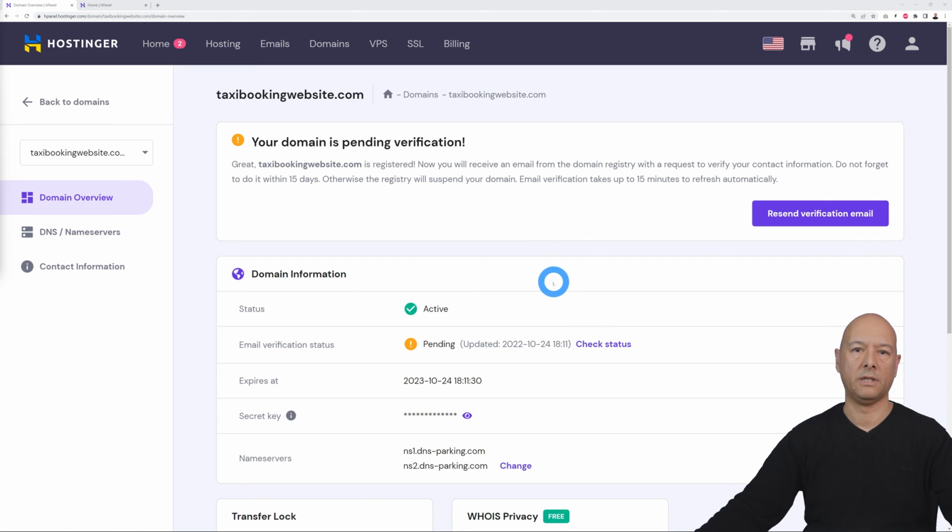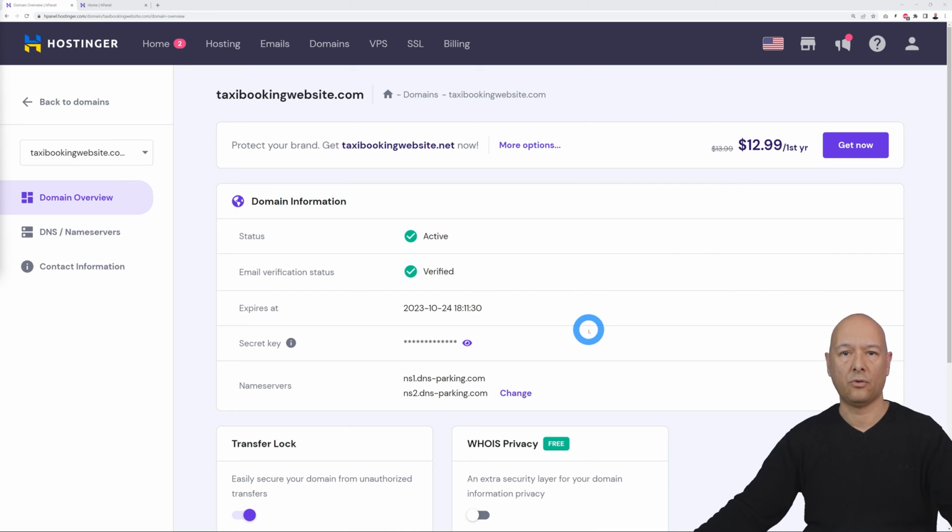And there you go. As you can see, now you need to confirm that you are the rightful owner of that domain name. So you should have received an email again. Go and open that email in your mailbox, click the link inside that email, and then come back to this page. And now you can see that your domain name is fully registered. So now we can come back to the home page.